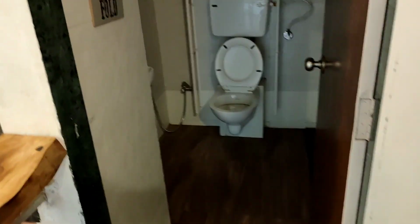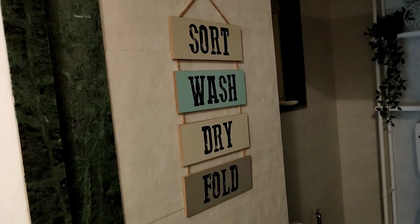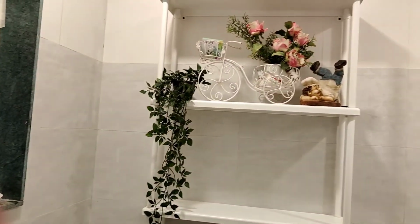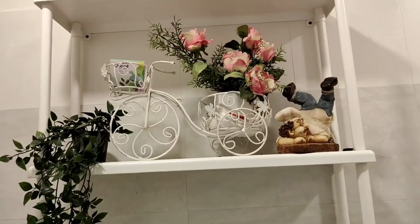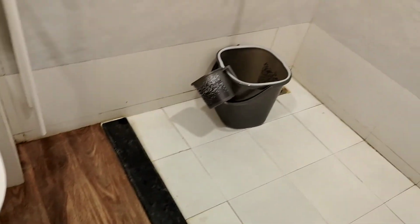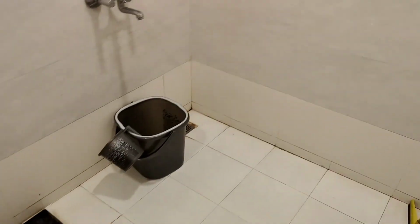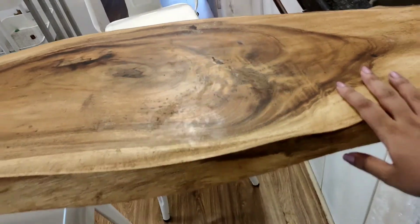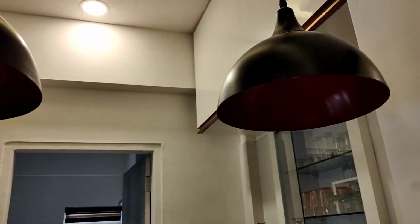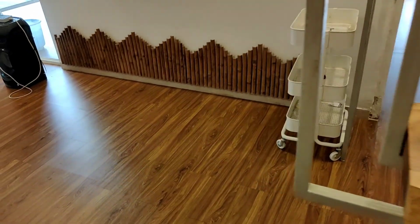Here we have a washroom. Sort, wash, dry and fold. I'm going to put the lights on so you can see. So this is the place. This is really cute. You don't find this in a lot of villas. There's a toilet spray, a bucket, a shower, and it's a nice space for the washroom. Then you have a nice table here, and two seats for two individuals, and there are some nice lights here, so if you wish to put them on at night.